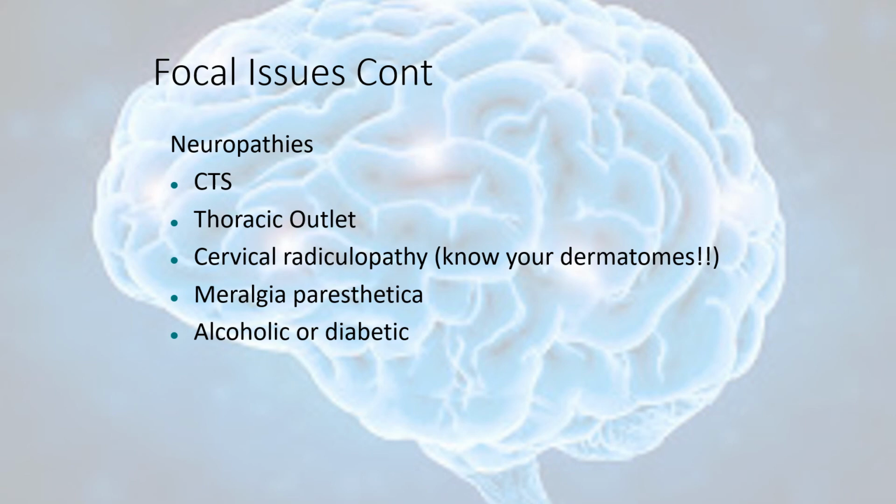The peripheral nerves sometimes have multiple spinal nerves coming into them, so an ulnar neuropathy will often present very differently from a radiculopathy. A radiculopathy, by definition, is a spinal nerve.